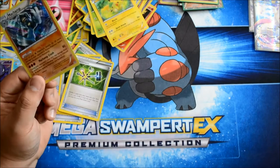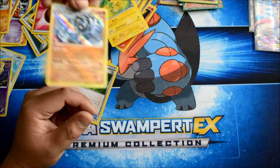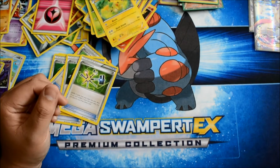I got the Team Flareons. Mm-hmm. I wish I got the same amount of Team Flareons as, what do you call it, Winona? Is that the one? Oh, Lipia, rather.